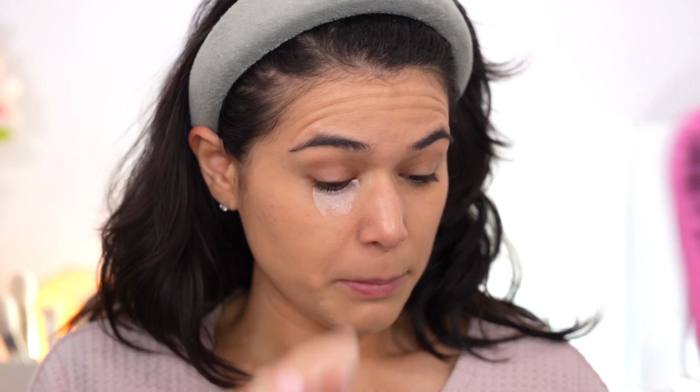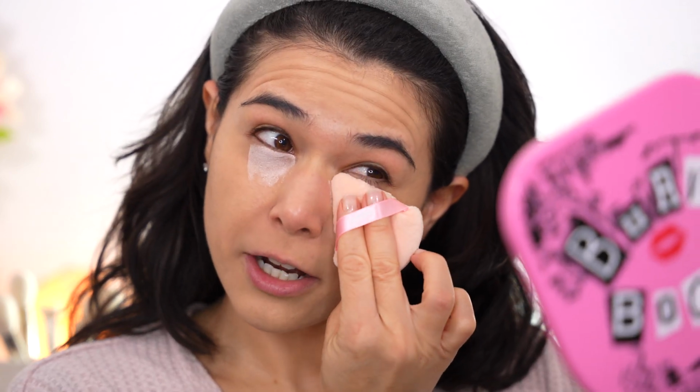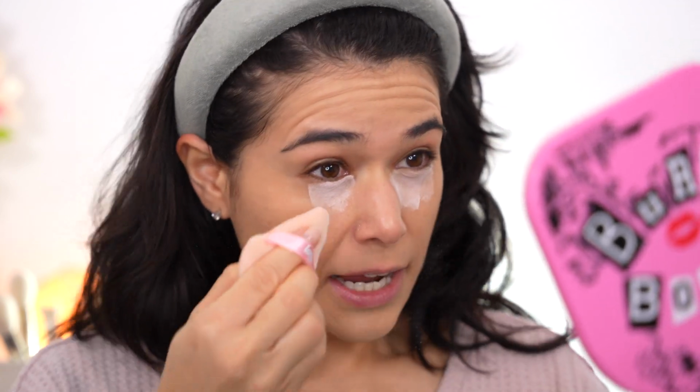I have the brightening pink version, which also helps to combat under eye darkness. And I will be baking. I do not care that this is considered out of style. This is the only thing that helps makeup not crease in my face lines.